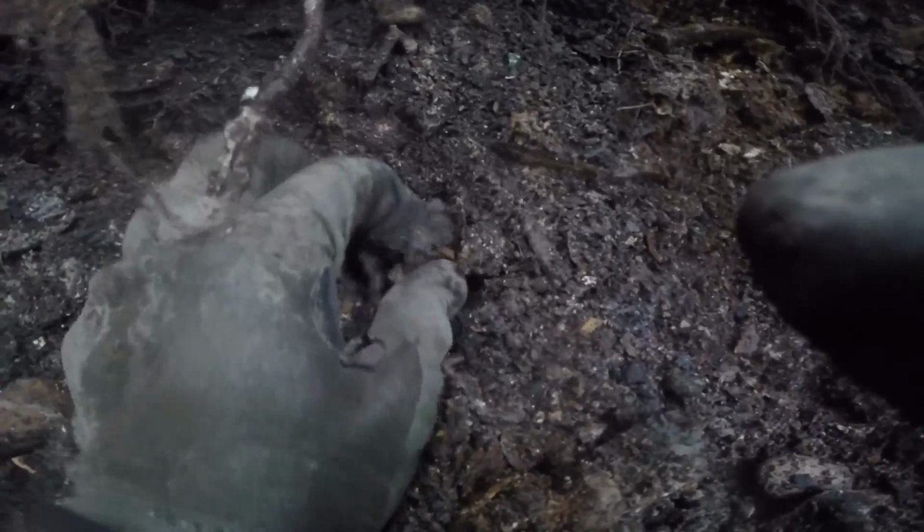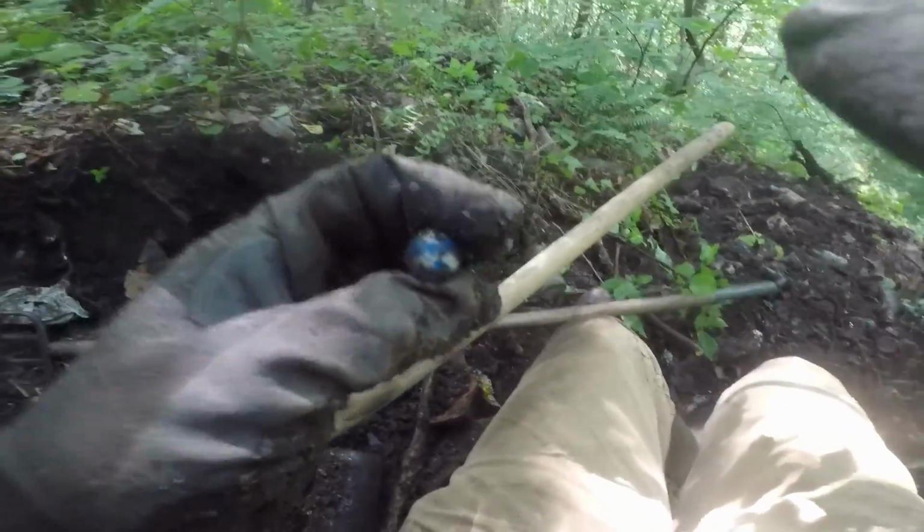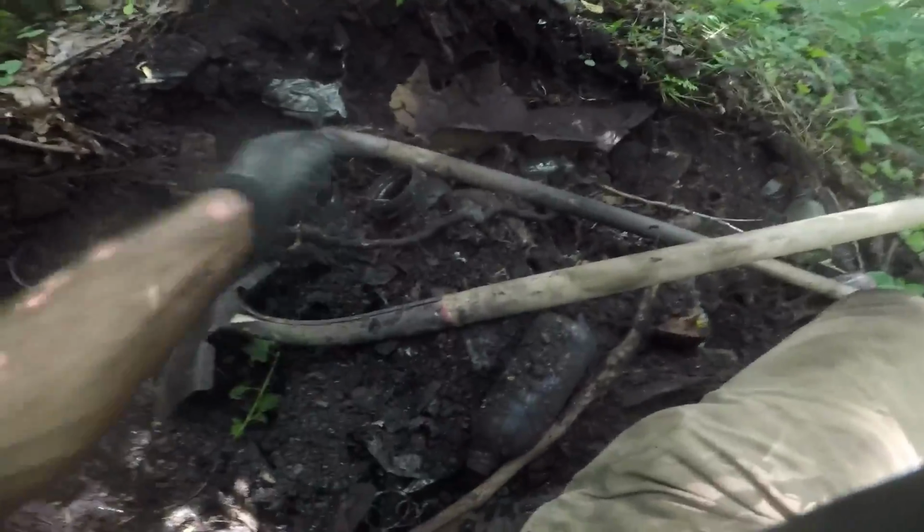Took my shovel, busted this reed out right there, and right behind it, do you see it? There's a marble that fell out. I saw it. It's right here. Ooh. Let me get it wiped off. It looks like another one of them blue marble kings. Hold on. And look at that.